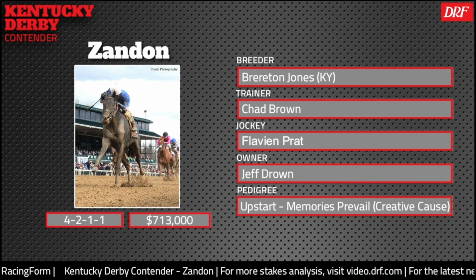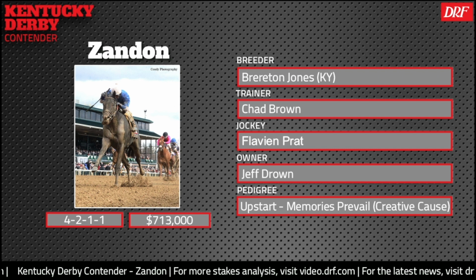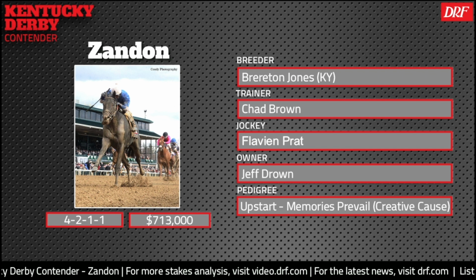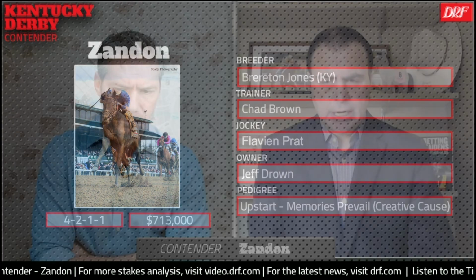I think if he gets any kind of a clean trip in the Derby, I think he's going to be real tough. It's all about price in the Kentucky Derby, and there's a chance he could be the favorite. There's a chance he could be the third choice in this race. But all in all, you have to respect him, Mike, as a strong contender. It is all about price. What is a fair price on Zandon right now if you were playing the Derby tomorrow?